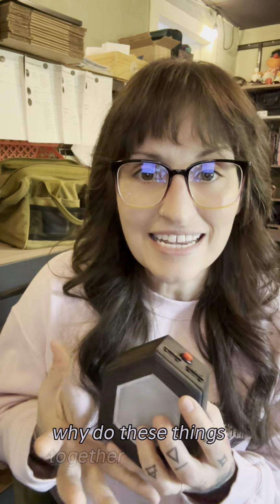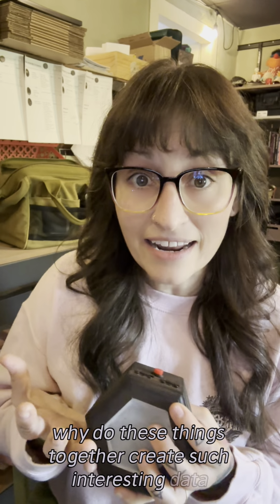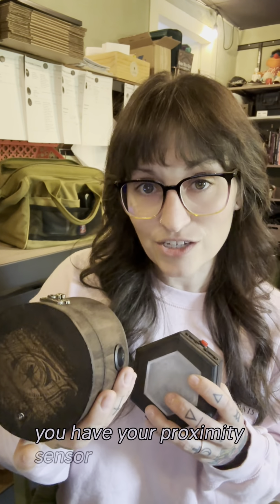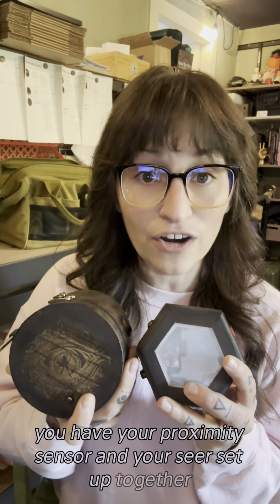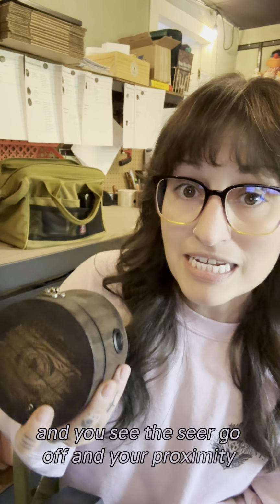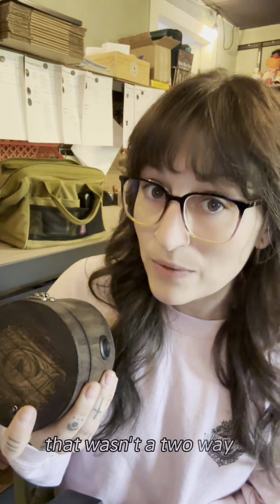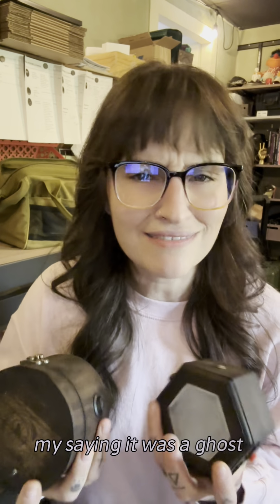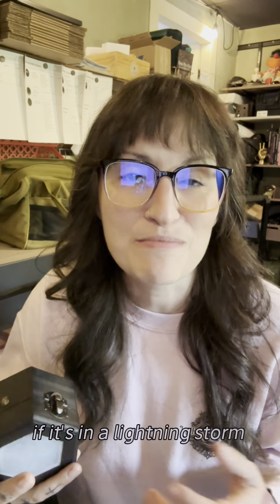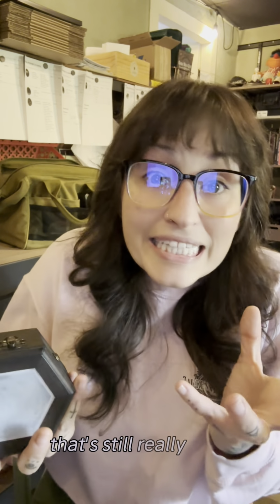Why do these things together create such interesting data? If you're at a paranormal location, you have your proximity sensor and your seer set up together, and you see the seer go off and your proximity sensor beeps, that wasn't a two-way radio. Am I saying it was a ghost? No, I'm not. Am I saying it's really interesting? Yes. Now, don't get me wrong. If it's in a lightning storm and it's right above the location, it was probably lightning. That's still really cool though.